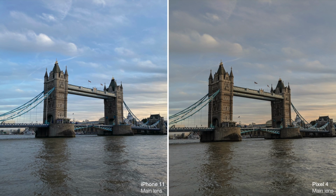These images of Tower Bridge highlight this even further, where the sky really suffers from the warmer tone, to the point where the Pixel's image now seems pretty lifeless. You can also make out a higher contrast in the Pixel's image, but the differences in white balance are really what set the cameras apart here.